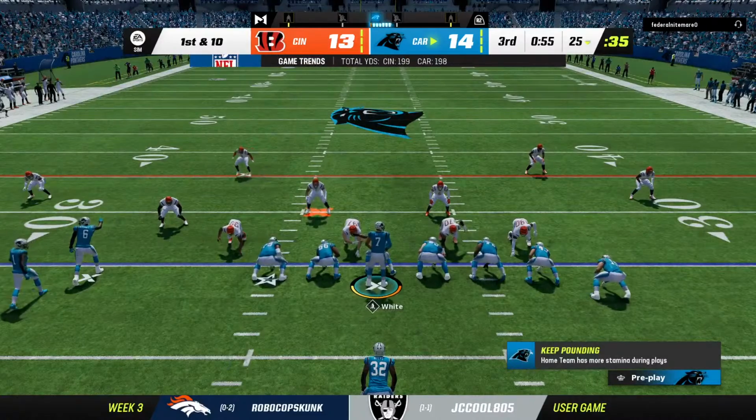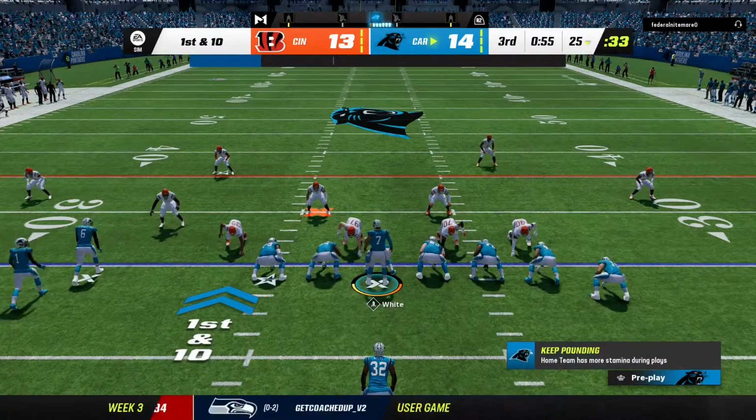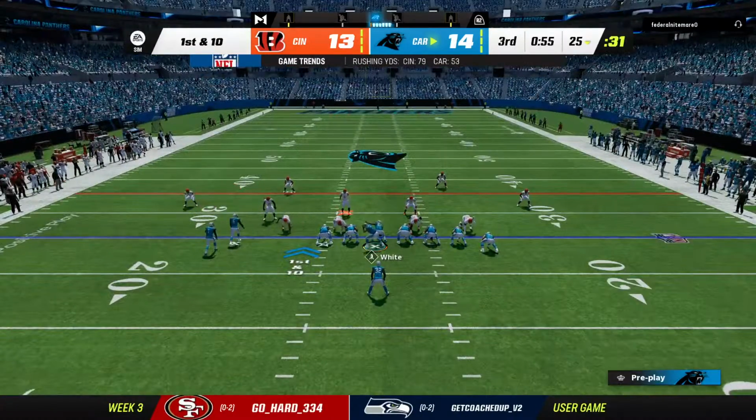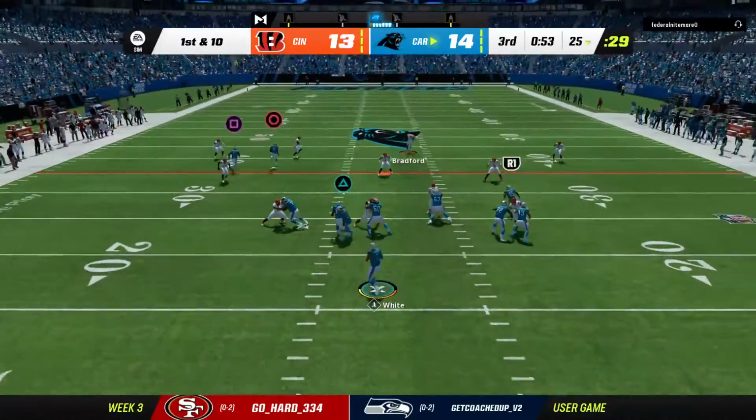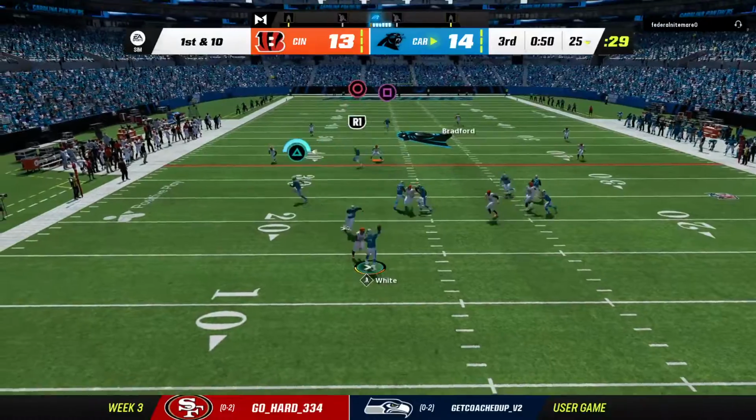This Carolina offense at the line, ready to go. As this offense takes the field against CD. Remember, last drive, they were moving the football, but then they threw that costly interception, so we'll see if they can right the ship here on this drive.